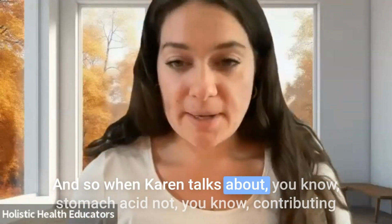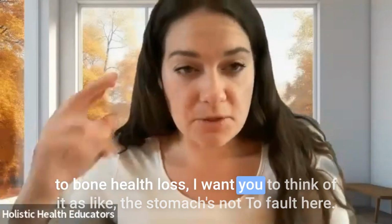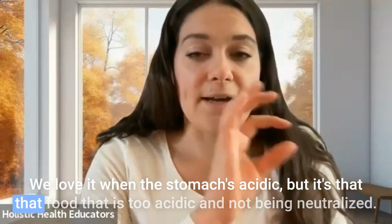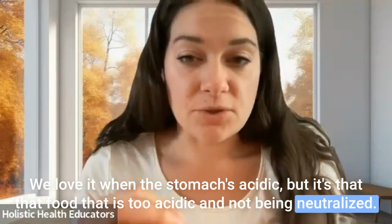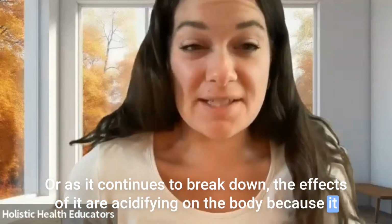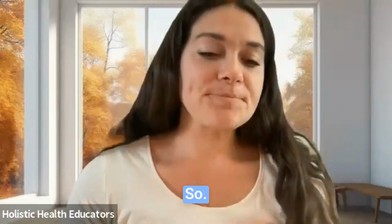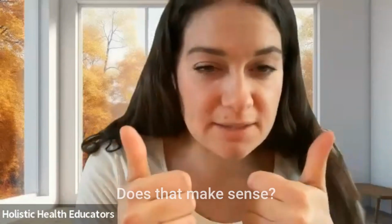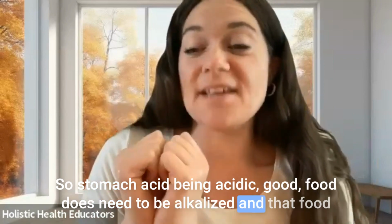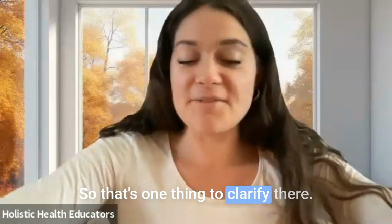And so when Karen talks about stomach acid contributing to bone health loss, I want you to think of it as the stomach's not at fault here. We love it when the stomach's acidic, but it's that food that is too acidic and not being neutralized, or as it continues to break down, the effects of it are acidifying on the body because it lacks minerals, thereby pulling minerals out of your bones. So, are we clear on that? Does that make sense? Stomach acid being acidic, good. Food does need to be alkalized, and that food should ideally be contributing minerals to your body, not taking minerals from your body. So that's one thing to clarify there.